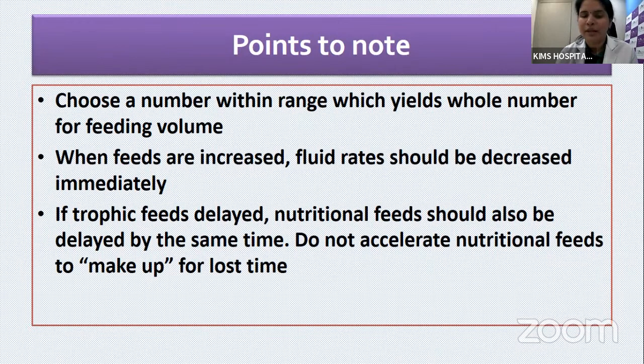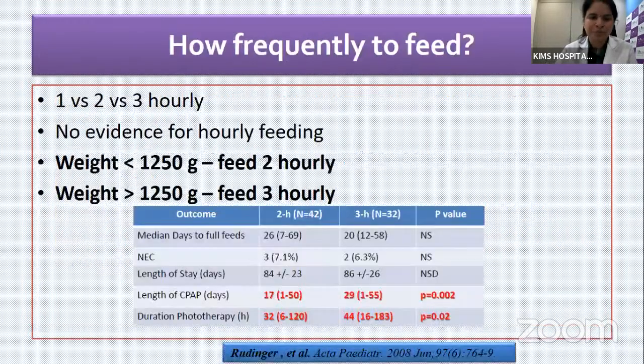And whenever trophic feeding is delayed for some reason, such as feeding intolerance, the nutritional feeding also must be appropriately carried on so as to follow the standard feeding protocol, and one must not try to overcompensate for the missed days of nutritional feeding. So for example, for some reason, if we had to start MEN on day 3, we only go up from say 20 ml per kg. On day 4, we may be able to go up by 30 ml per kg or maximum 40 ml per kg. One must not try to compensate for the missed days of trophic feeding and try to go up to the day 4 intake as would have been expected based on the postnatal age alone.